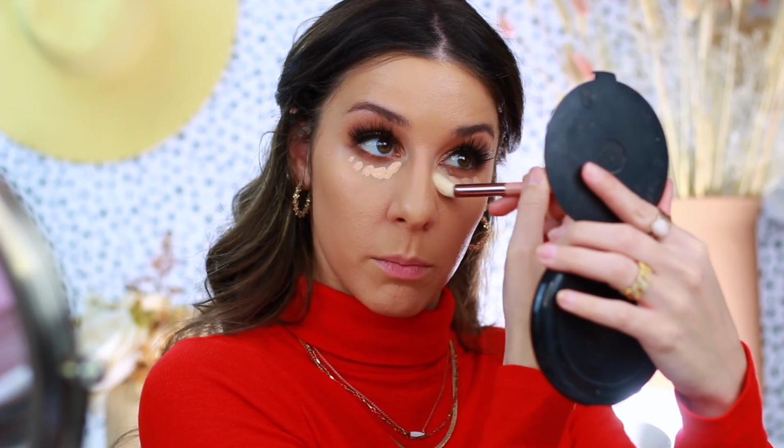I'm gonna put this right in my bag. Oh, I didn't even tell you, this is in the shade Natural, and then the one that I'm actually gonna use to conceal is in Bisque. I'm gonna use this brush. This is a Luxie 250 large eye blending brush, but it's a little bit dense, and it's perfect for blending out concealer. I used it the other day. It's dense enough but fluffy enough at the same time.